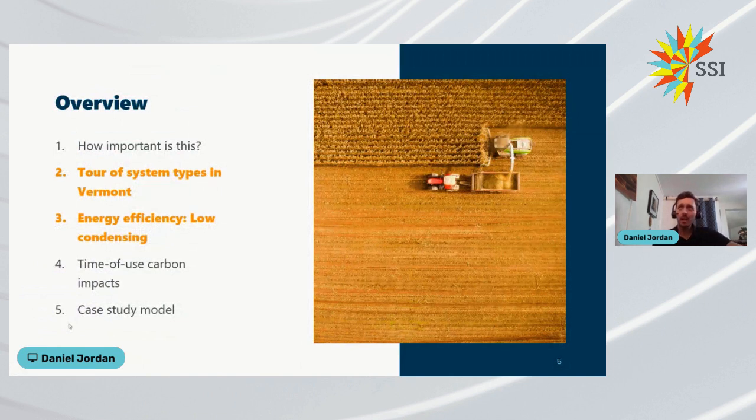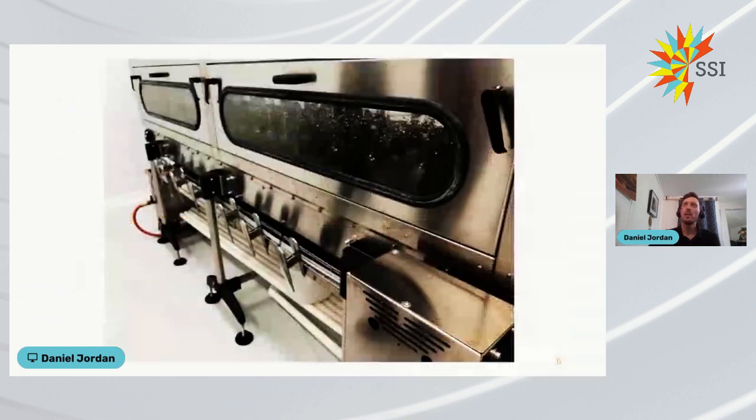So next, I'm going to give an overview of different system types in Vermont. I'm just going to show photos of 3 different systems so we can know what these things look like and what we're talking about, and I'll talk about energy efficiency measures with some of these systems as well.